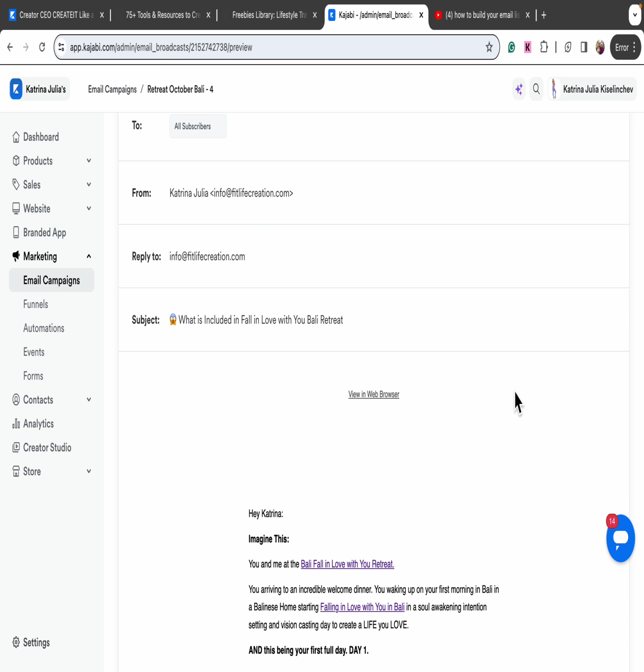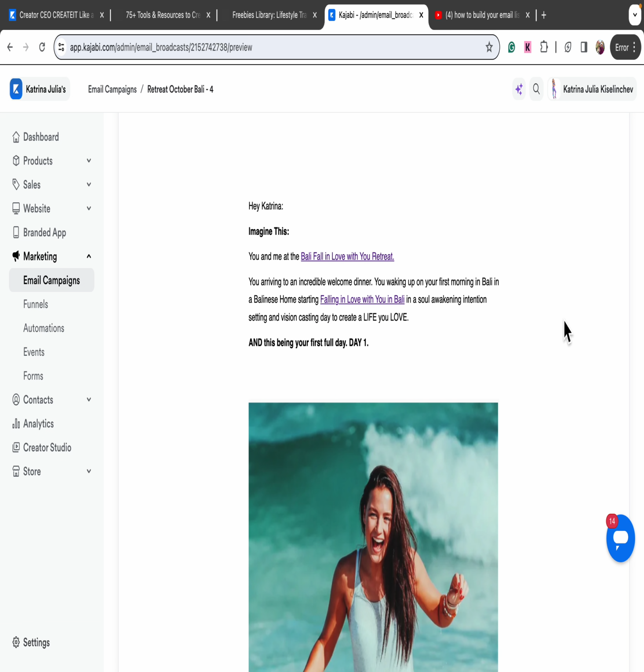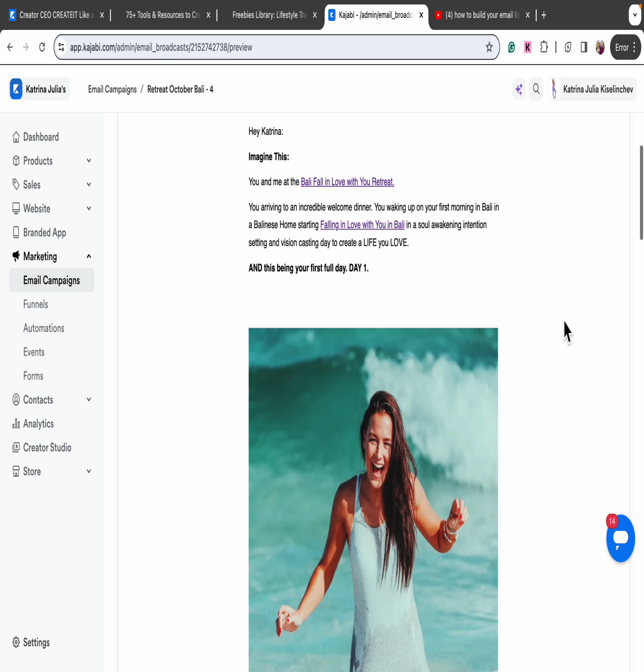What's included in Fall in Love with You Bali retreat? Imagine this. You and me at the Bali Fall in Love with You retreat. You're arriving to an incredible welcome dinner. You waking up on your first morning in Bali in a Balinese home, starting the Fall in Love with You in Bali in a soul awakening, intention setting, and vision casting day to create a life you love. And this being your first full day, day one.